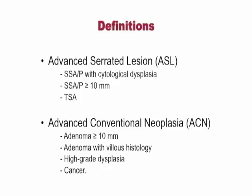And I have to emphasize, this definition is empiric and based more on consensus expert opinion than hard data, but those are the categories of serrated lesions that have been identified in screening and surveillance guidelines as higher risk, warranting more intensive surveillance. And advanced conventional adenomatous neoplasia was defined as tubular adenoma greater than 10 millimeters, containing villous histology, high-grade dysplasia, or cancer. Multivariate logistic regression analysis was performed to determine the age and sex-adjusted odds of advanced proximal adenomatous and serrated neoplasia with patients without distal polyps as the reference group.